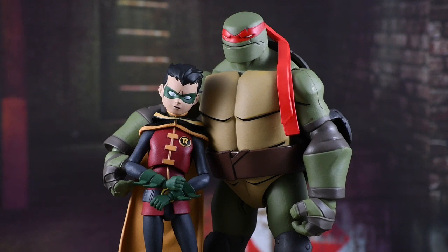I primarily do horror figures, but I'm a diehard Batman and Turtles fan, so this was a pretty easy purchase for me. Now you can still pre-order these on GameStop's website or in store. I recommend in store, but use your own preference.